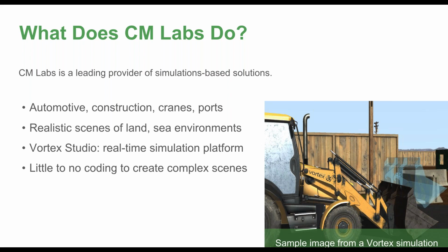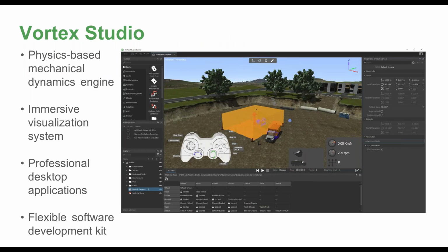I think on the next slide. Yeah, so this is a shot of the software that I document. This is Vortex Studio, and it's, like I said, a physics-based dynamics engine.